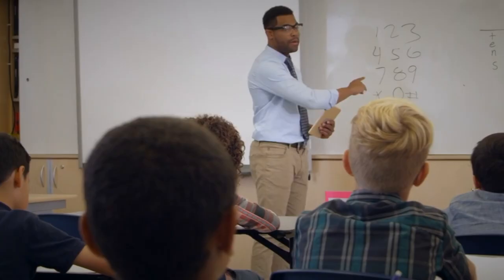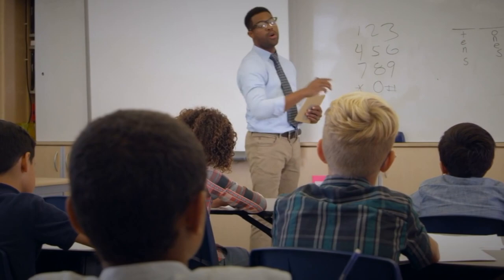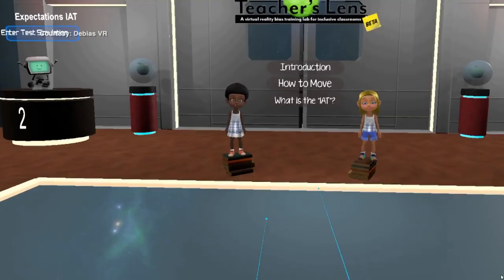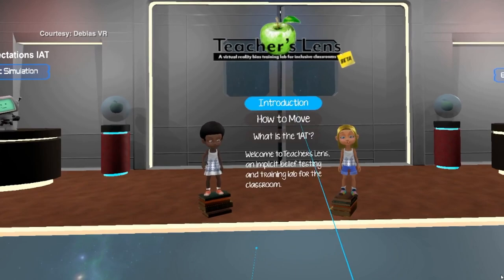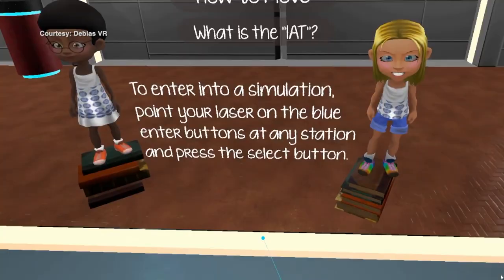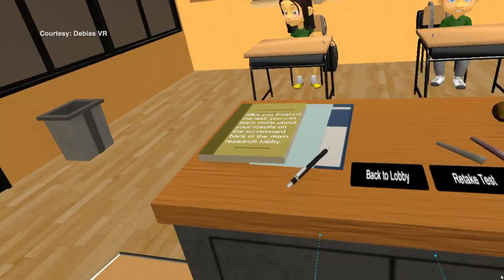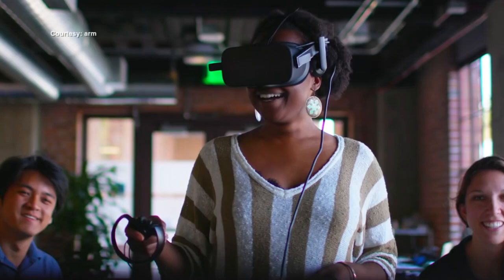Recognizing that for younger students, classroom biases can be devastating, Drobilius built a VR program called Teacher's Lens. Teacher's Lens is a virtual reality training app. You can put yourself into a simulation where you can measure your own unconscious biases in different scenarios, and from there, review that data and play games that work.